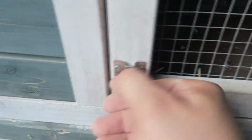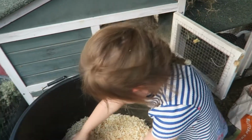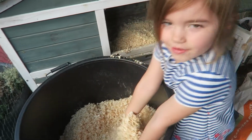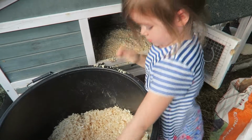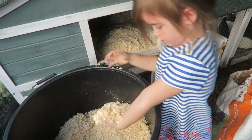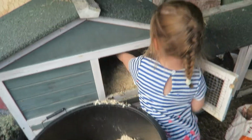Okay, so they're all in. They've all gone down one end, checking out their surroundings. Got to get a bit of sawdust in the top here, I realised. I haven't got any sawdust up here. Thanks for filling that with sawdust, Bubs. No problem. I need to get them some food and some water.